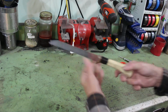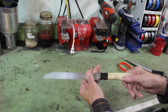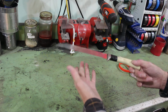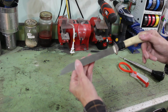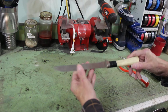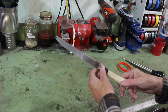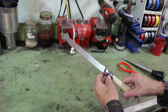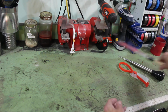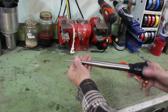Works really well. This is an old one from the house that we'd had for years, but the handle broke off and it just wasn't worth replacing. This thing's probably 30, 40 years old. You know, stainless steel, Sheffield, England. So it was a good knife in its time. But the handle broke from too many trips to the dishwasher, and I just taped it up and brought it to the garage and had it out here for about 10 years, and I've used it many, many times. It works really good.